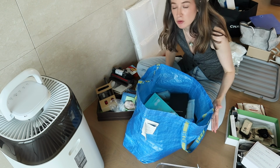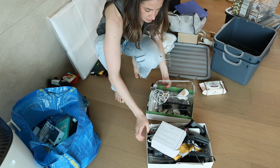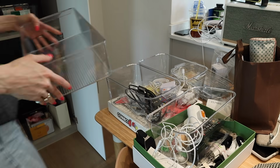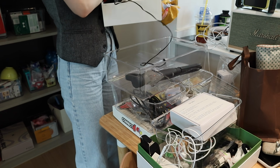Okay, I will let them go through this. I was able to get all of these 3 boxes. This one I'm going to put tripods.